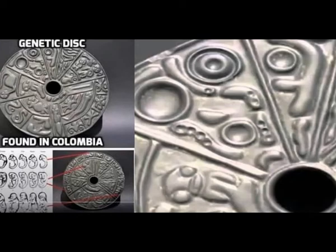Symbols depicting the intrauterine development of the fetus in all stages, as well as cell division in all stages of some unknown organisms, can be found on both sides of the disc. On one side, there is a depiction of a fetus growing into a humanoid entity. The male and female genital organs are depicted on the disc. The peculiar part is that these creatures' heads do not resemble those of humans.